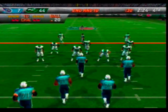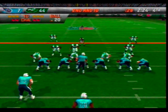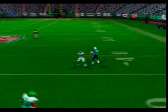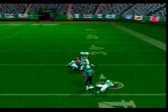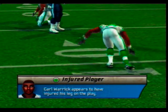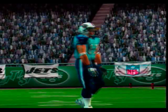Almost at the two-minute mark now. Let's go, let's go. Drops back. Gets rid of it. Tip ball. And he got it. Brady is there on the stop at the 36-yard line. Or is the injured player on the field? He'll be coming out for this next play, so we'll find out what the story is.